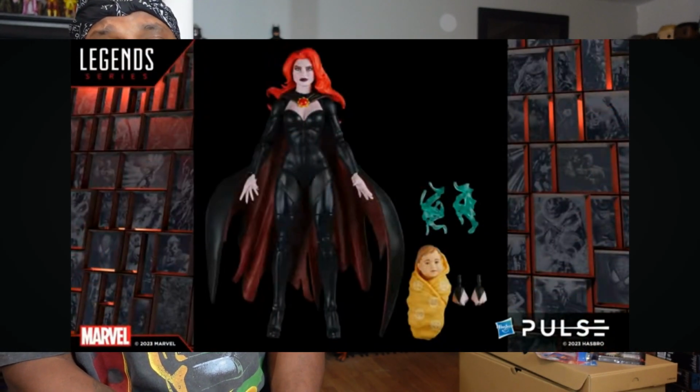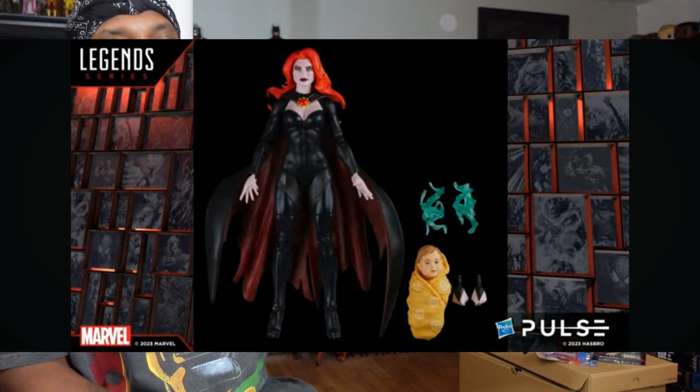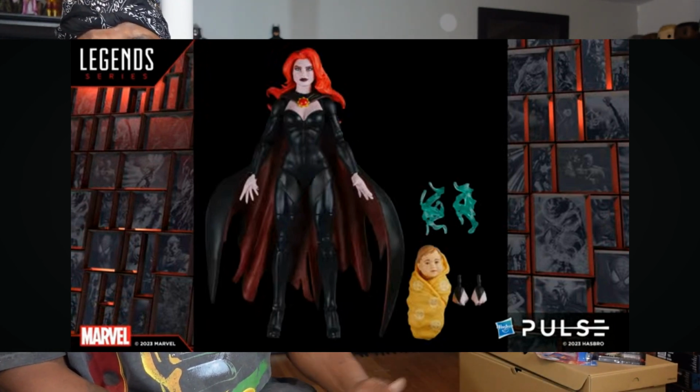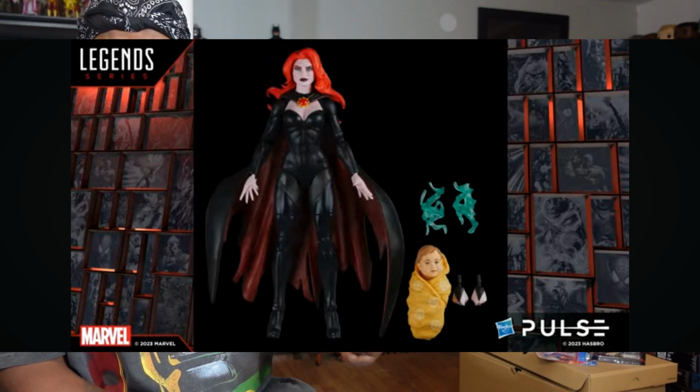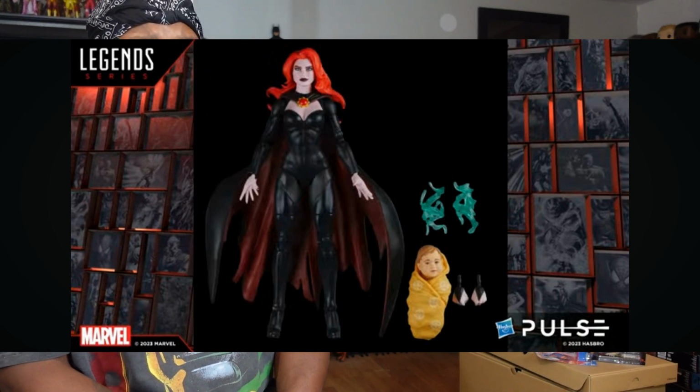And then also Madelyne Pryor, Goblin Queen, basically. Oh, yes, I almost forgot about Magneto, but Goblin Queen. Another one I'm not interested in, but it looks like she comes with a baby Cable, and Cable looks like he has a big head, like that baby wrapped up. I guess that's supposed to be Cable, but it's the same baby we got from, I think, the Mystique, Walgreens exclusive, and also from She-Hulk. Was it She-Hulk? It had a green baby. Somebody had a Hulk baby.